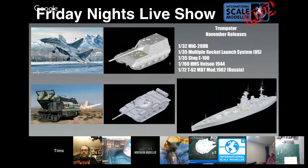Some November releases from Trumpeter. 1/32 MiG-29, if you like your planes really ridiculously big. That's one of the small ones as well. Yeah. 1/35 multiple rocket launcher system. This is the US version now. A Stug E100, a different variant on the E100, in 1/35. A 1/700 HMS Nelson to go with your HMS Ark Royal. And then a 1/72 T62 for the little guys.